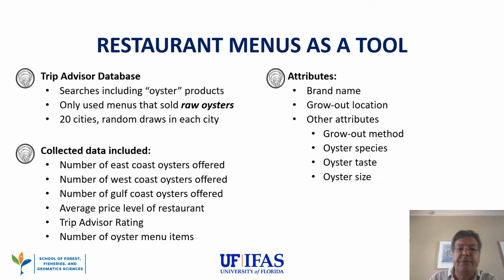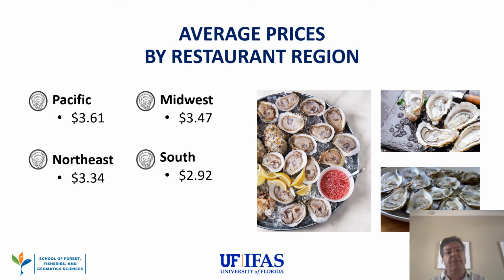I will now first present some descriptive statistics based on these data before we do more systematic analysis. The first thing we computed was the average price by the region where the restaurant is located. That is, we have divided the US into 4 regions: the Pacific, the Northeast, the Midwest, and the South, where the dividing line between the South and the Northeast goes in Virginia.